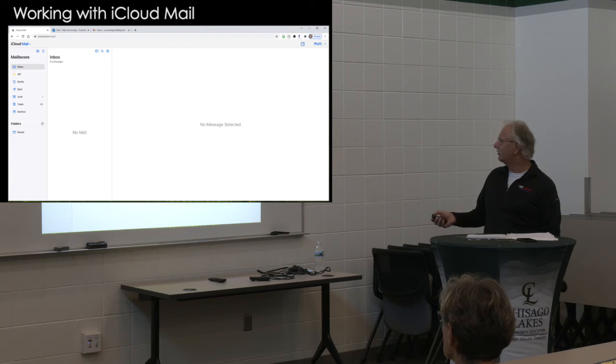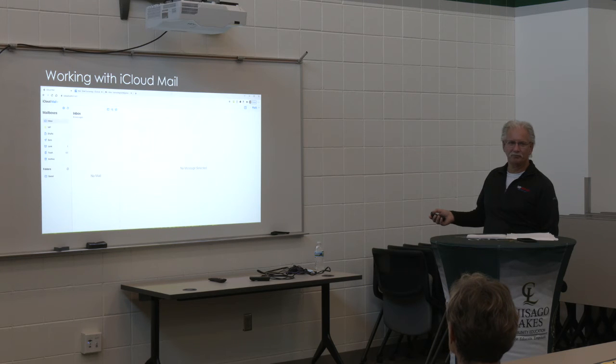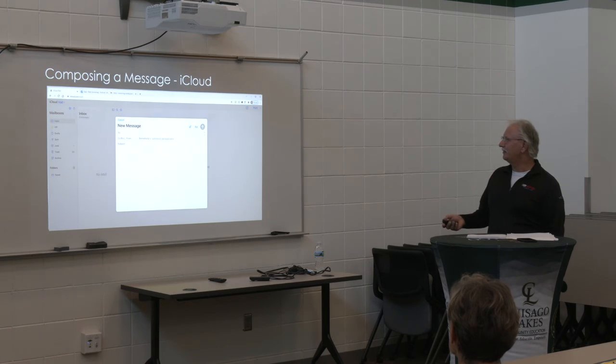The one thing that's kind of goofy about this system is in order to send a message, you have to know that you need to click on this funny looking little icon up here with a pen and paper. So everybody else just says send or new message or compose or whatever, but Apple's is up here in the corner. And then this will pop up a window. And then this is a new email message going out.